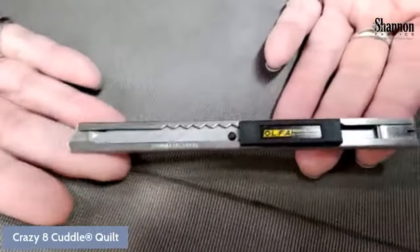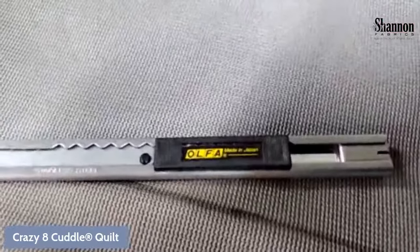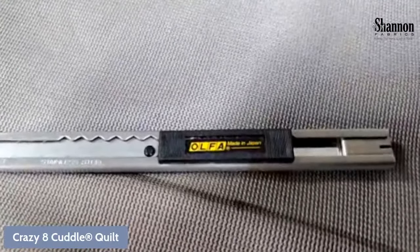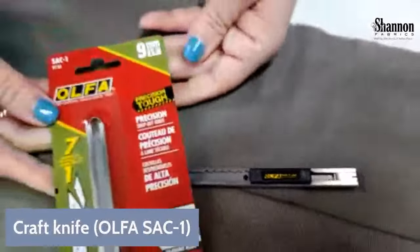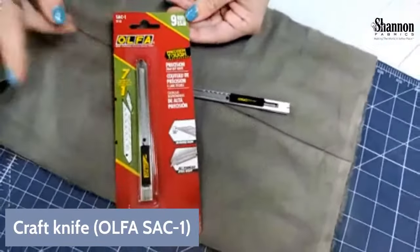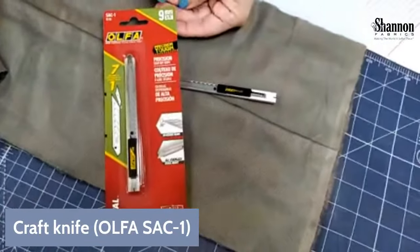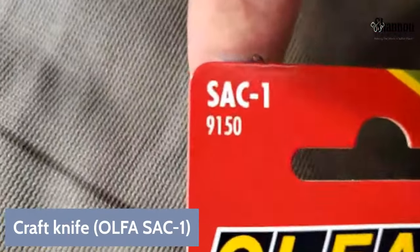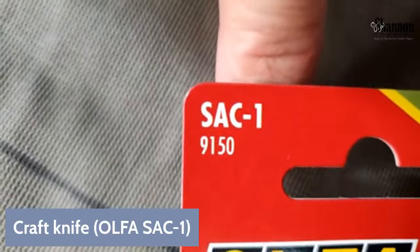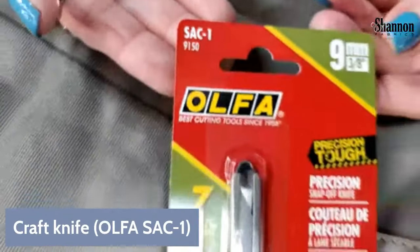This is the Olfa. And I have a box, a package here, so you guys can see what it looks like, because there are a couple of different versions out there that are fairly similar. This is the one I like. Here's the number that you're looking for. This is the important part. They have them available here. I just got this off the wall. So they have this one.